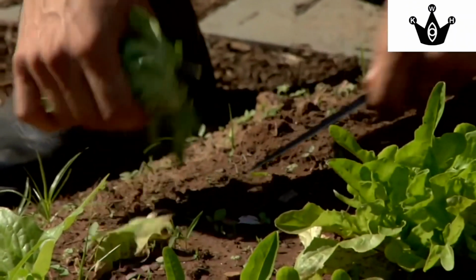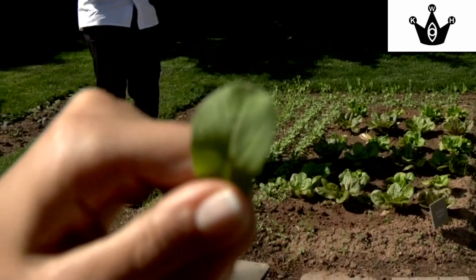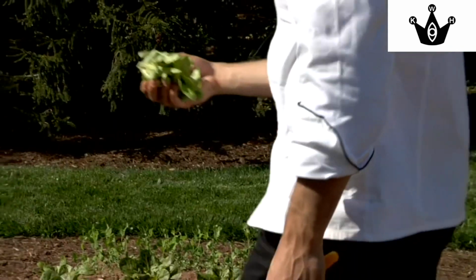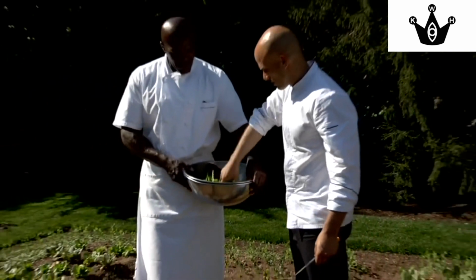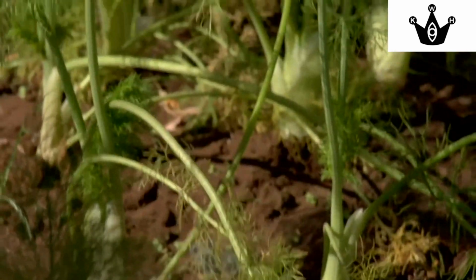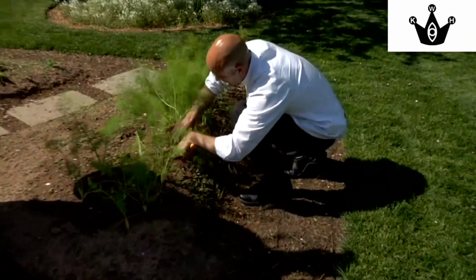Here. Smell this. Peppery. So far, it's been incredible. We've produced over 200 pounds of food already, going on 210, and it's not even July yet, so we're doing pretty well.